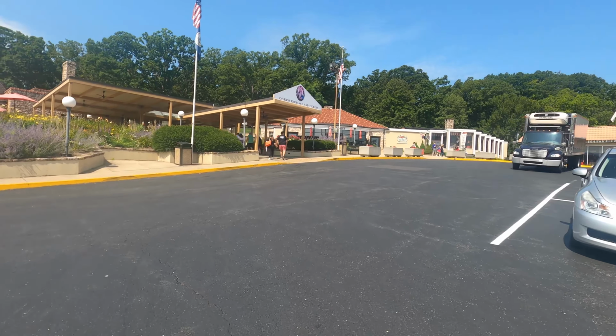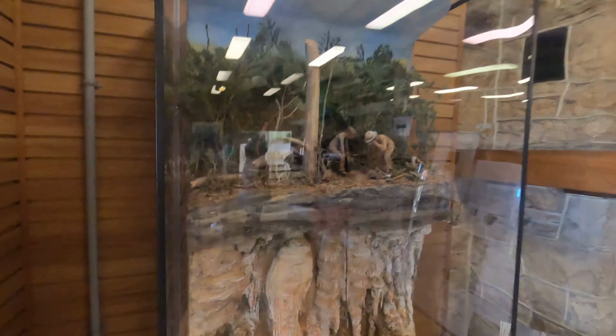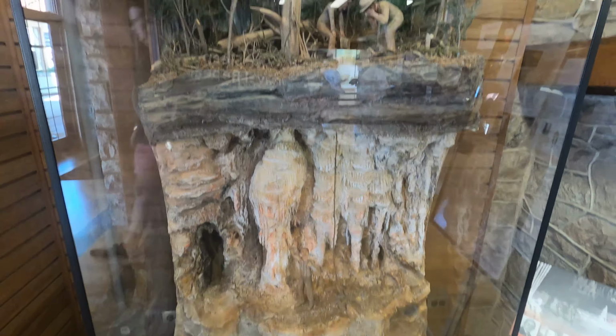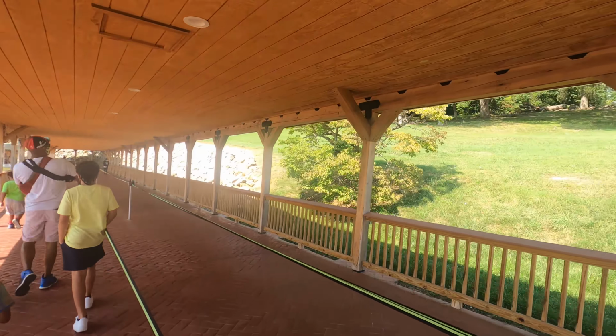But we already got our tickets. My daughter's already tired of walking, and we haven't even gotten inside yet. We'll see how that goes. See how quick and easy that is, guys? That's why I like to do that. Oh, this looks awesome. Okay, let's get in. Crazy entrance.